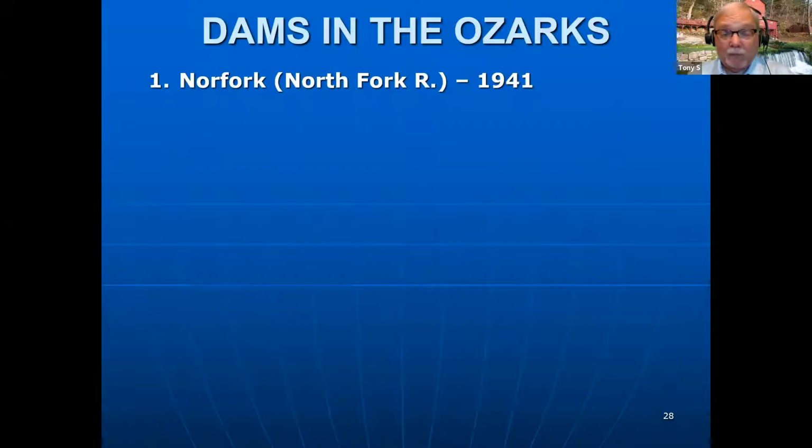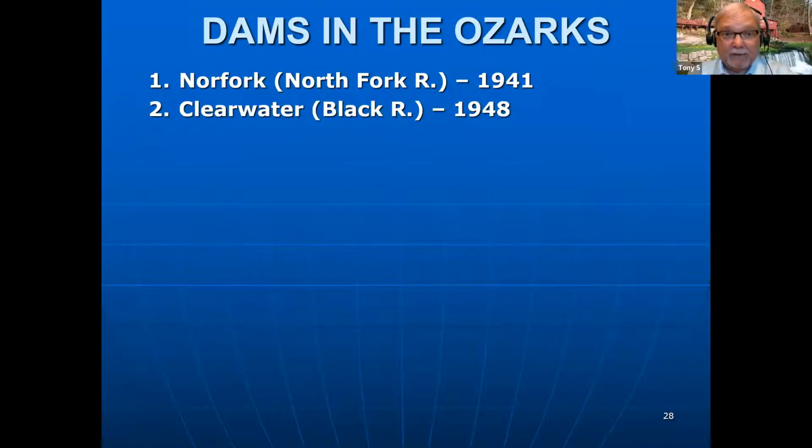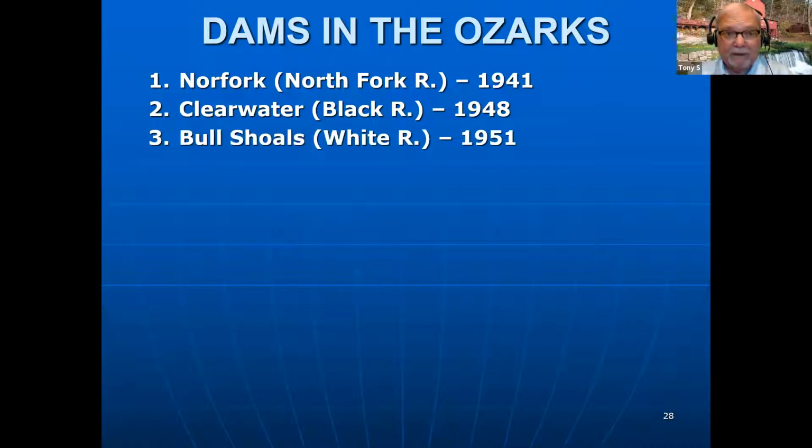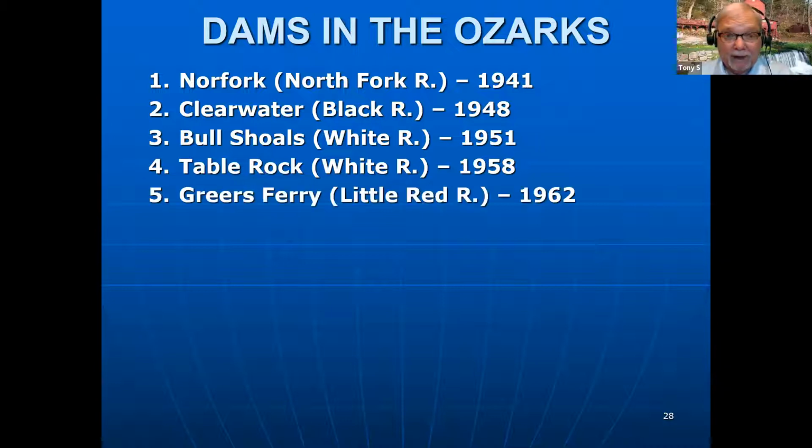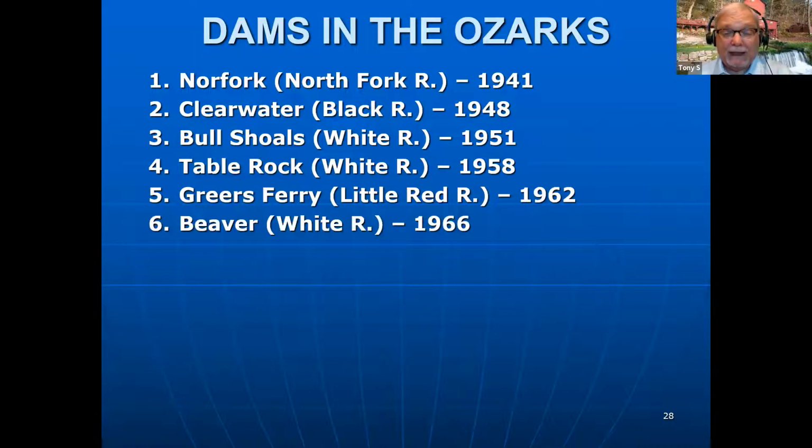So in 1941, the Army Corps of Engineers built the North Fork Dam across the North Fork River. They built the Clearwater Dam across the Black River. These were both pretty small dams. Then they built a really big dam across the southern part of the White River. I'll show you these in a minute. The Bull Shoals Dam, 1958. They completed the Table Rock Dam, also on the White River. Greers Ferry on the Little Red River, which flows into the White, and the Beaver Dam, also on the White River. These 6 dams were built primarily on tributaries or parts of the White River.